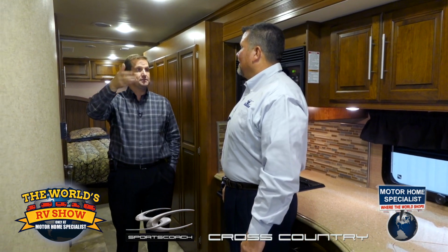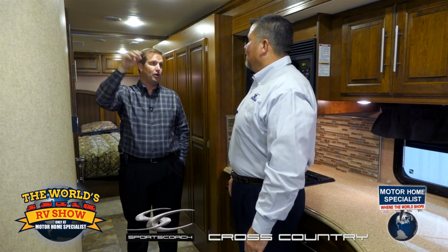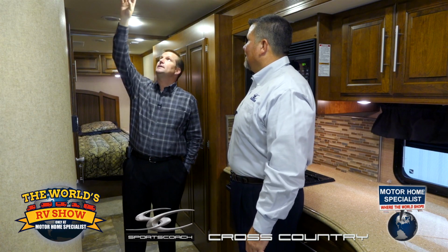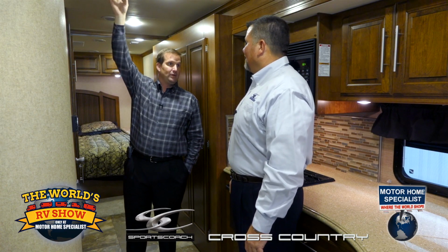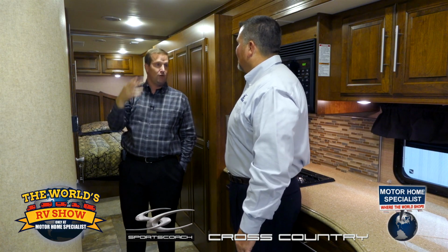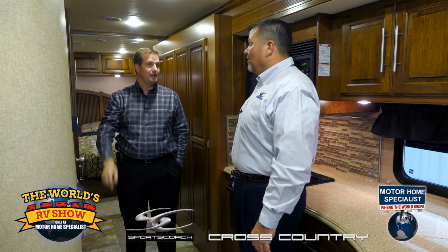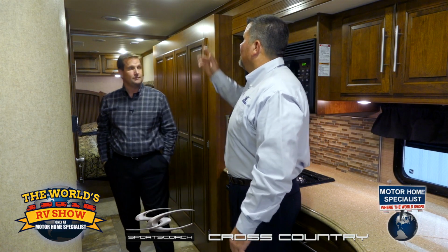Because as that air is pulling in dirt and debris, it's coming out the other side. Over time, you're talking years, but in other coaches with fabrics and things like that, you'll actually see the stains get into the ceilings, and that holds odors and other stuff. So much, much nicer. I was just surprised to see that.